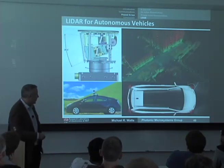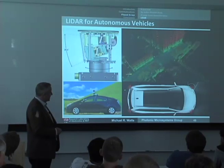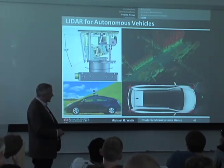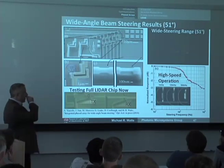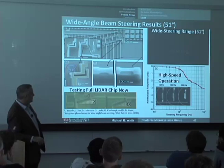So we're working on implementing chip-scale Lidar that would sit in the 4 corners of your vehicle. Of course, you need a scan range of something like 100 degrees per element because you need overlap between these different emitters. So the first challenge is getting a sufficiently wide scan range.